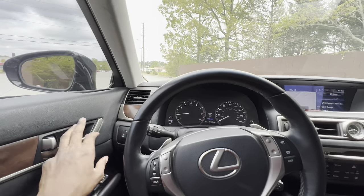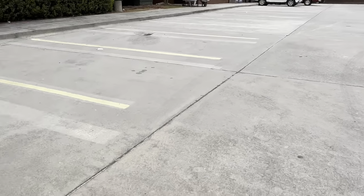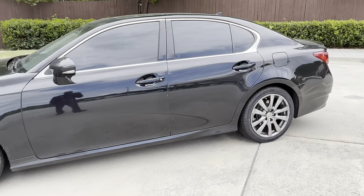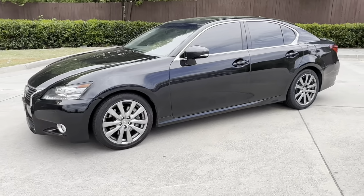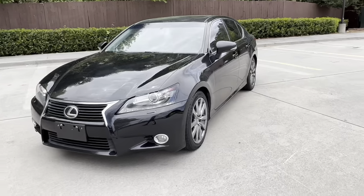All right, guys, so we are in the black one now. Damn, the black one needs to be cleaned on the inside too, so I'm gonna go ahead and do that. But we in the black car now, man. We about to go ahead and get this cleaned up. Now, this thing is filthy. When I say it's filthy, it is filthy.